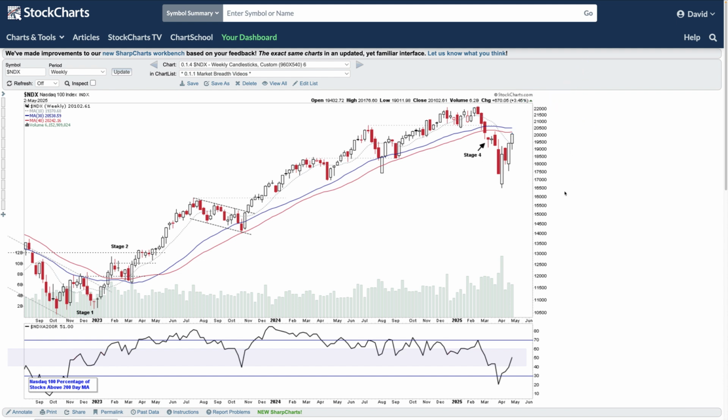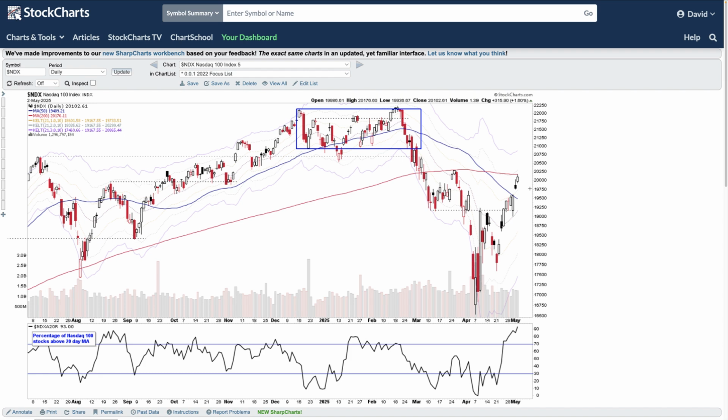So no one knows what's going to happen, whether we can continue on the stage 4 decline or it's going to move back into here and make a new stage 2 attempt, ultimately fail at the highs and roll over again. So you never know what's going to happen here, but as we said, with the key moving averages in play here, we are at what we call a pivotal point. So it's certainly going to be an interesting few weeks coming up now.